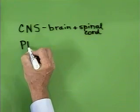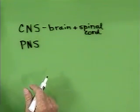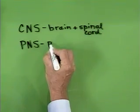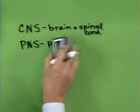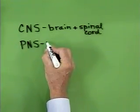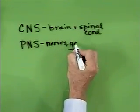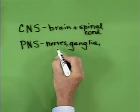PNS is another common acronym that we use in the nervous system. What does that stand for? Starley? Peripheral nervous system. Oh, we've already got it down there, PNS. What I want to do is put what is included. Nerves, ganglia, and sensory receptors.